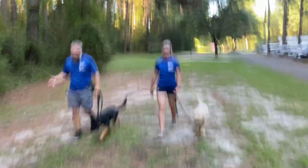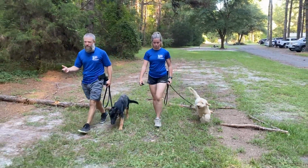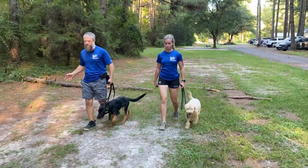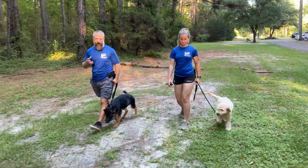And what I like about the walk as well, but really both of these drills, is this gives us time to assess the whole situation. So we can assess body language, we can assess what they're doing, assess their behavior, and kind of break it down, all right?